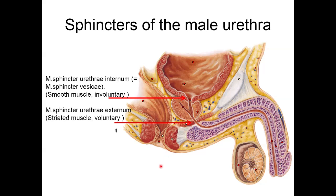It's interesting that, for example, if we try to close this part of penis and scrotum, we can say that these 2 sphincters are the same in male and female. So sphincter urethrae internum and sphincter urethrae externum both take place in female and male in the same points, here and here. But in male we also have an additional 3rd sphincter which is absent in female. It's here, musculus sphincter prostate. Musculus sphincter prostate has also smooth muscle and it's also involuntary.